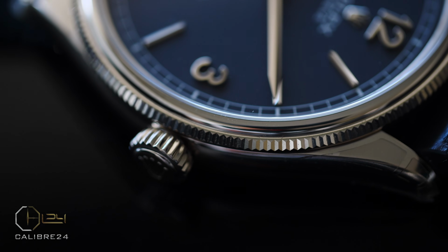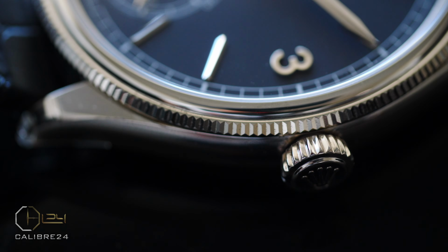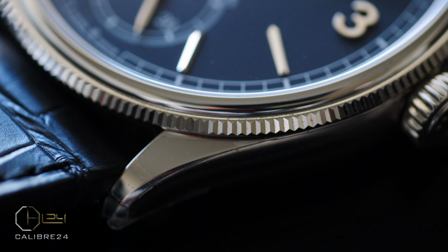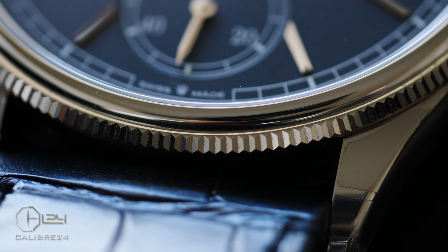The bezel is divided and showcases half of it as fluted and half as smooth, so you get the best of both worlds, that is, the subtlety of a smooth bezel and the charm and joy of fluted. A very intelligent move while keeping the watch elegant and understated.